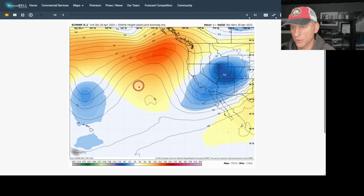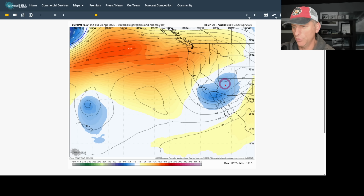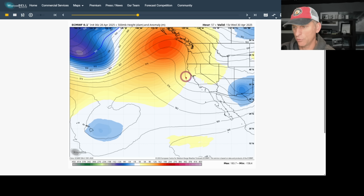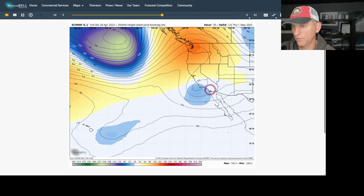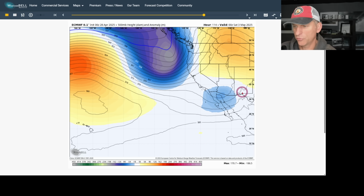Now, looking at the European model, we've got, of course, the upper level low sitting around out here. And then the trough still kind of hangs out. You notice there's a ridge up across the Pacific Northwest, but this trough is going to be hanging back. This is going to continue to bring some upper elevation thunderstorm potential as we go through this week. And you see this upper level low get carved out as we go through Thursday. And then that starts to push off as we go through Friday.